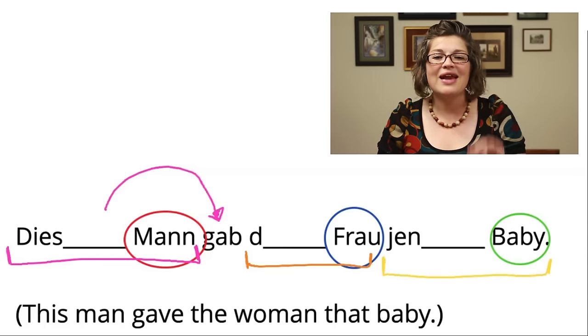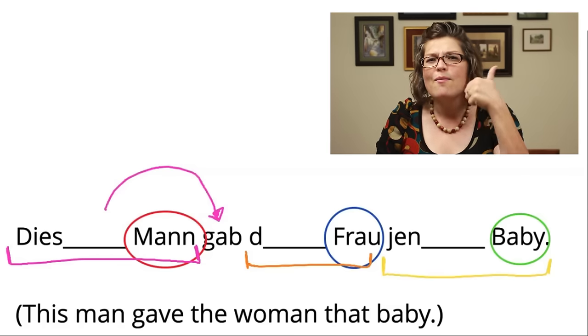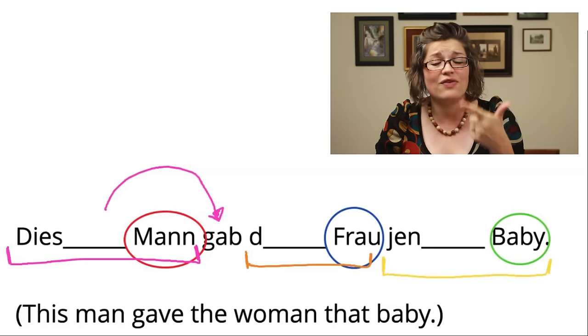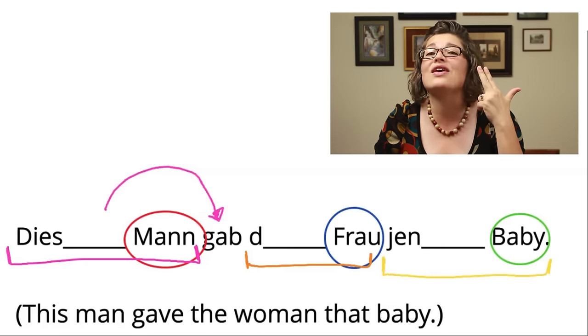So you're going to have to practice this. You're going to have to practice this a lot. Hopefully the concepts are making sense, but in order for you to really have all of this information internalized and truly be able to use it, you're going to have to practice, practice, practice. All right. But in any case, we have Mann, masculine noun in the nominative case, Frau, feminine noun in the dative case, Baby, neuter noun in the accusative case.